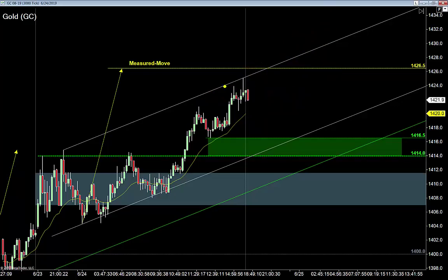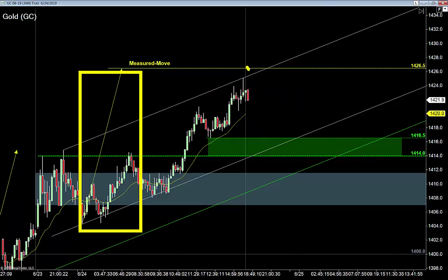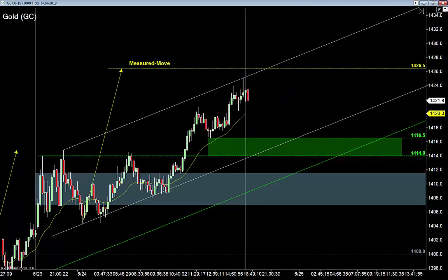At that point now, I'll use that same measured move for our next target as we go overhead. So if we do end up running higher here right now, that'll be a pretty clear sign the fundamentals are still drawing this price higher here. We'll mark up that high.